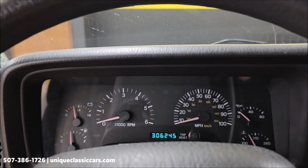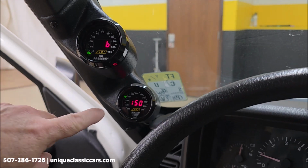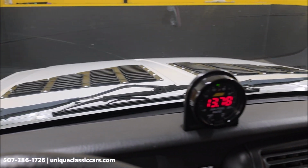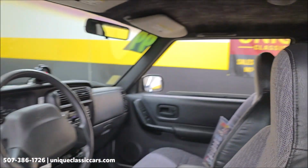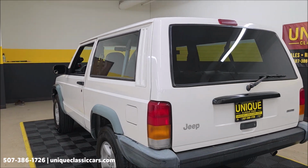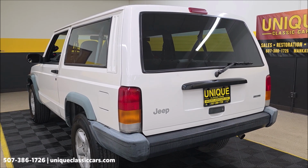Let's fire it up. There's your actual miles, 306,245. Oil pressure gauge, and then that water temp. Very good throttle response on this thing. Definitely sounds like a strong runner. Headliner also looking good. Slip around to the back so you can hear this. Door closes nicely. A healthy exhaust note.